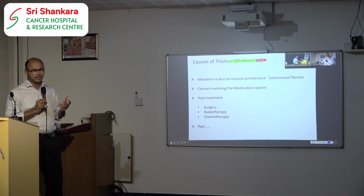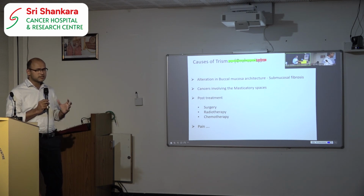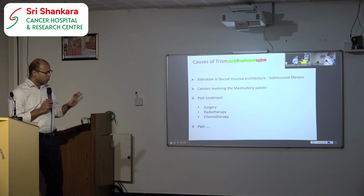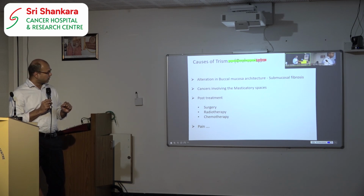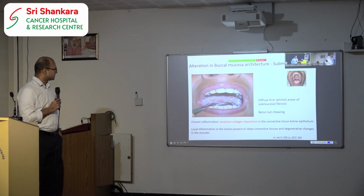When the elasticity of the buccal mucosa gets hampered, it leads to submucous fibrosis. The other reason is the extension of cancers to these masticator spaces, whether it's the masseter, medial pterygoid, lateral pterygoid, and so on. And post-treatment, whether it's surgery, radiation, chemotherapy, all of these cause some kind of fibrosis, and that leads to trismus. And pain, of course, will lead to trismus as well.